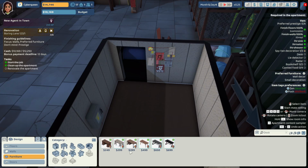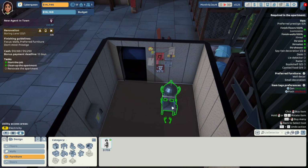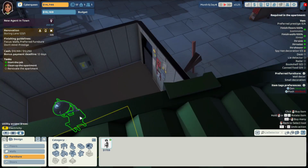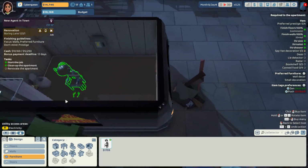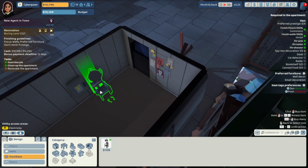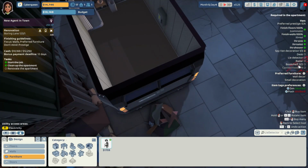A desk. We need a lie detector. What? How much is this? 17? Oh my word, this is crazy. Love it. I think it should be next to this power box. Oh, I think it's backwards. Hold on. Oh, this is crazy. This man has a lie detector. Y'all crazy. Okay, I'm gonna save that.